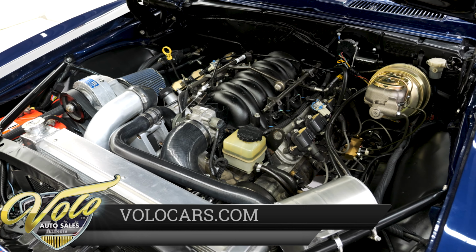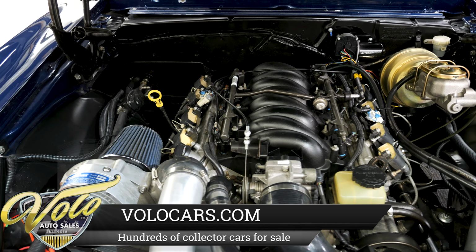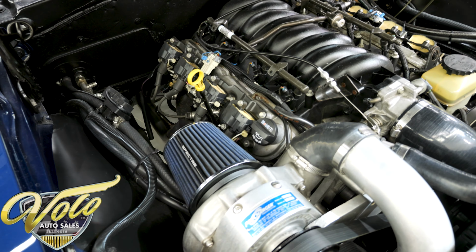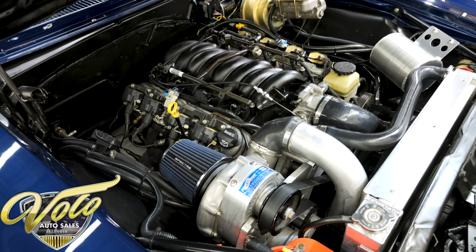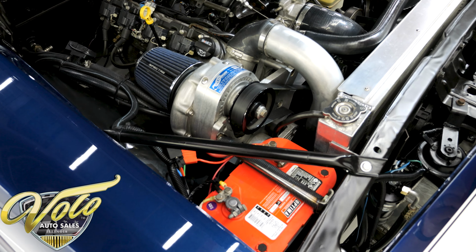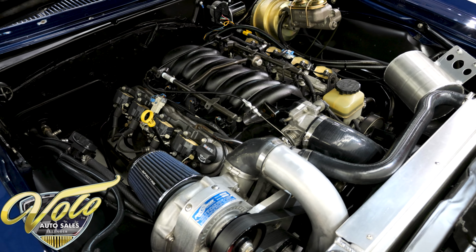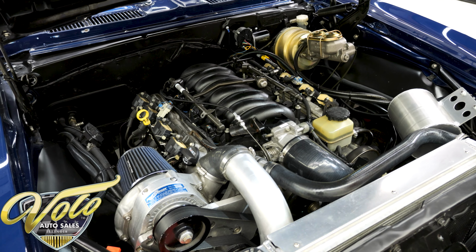Now, the motor was completely gone through before we bought it the first time. It runs great. It runs extremely strong. It's a really fun car to drive. He went through and dialed it back in, added a couple little things. So it's got a mid-size pulley on it now. This setup makes about 10 pounds of boost. I've driven this car, I'm going to say roughly 500 horse or so, give or take.